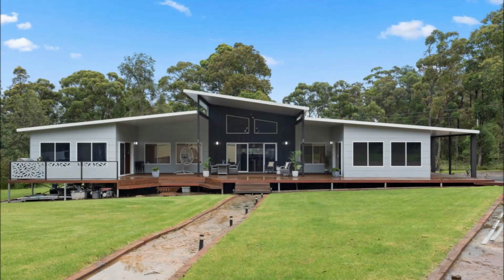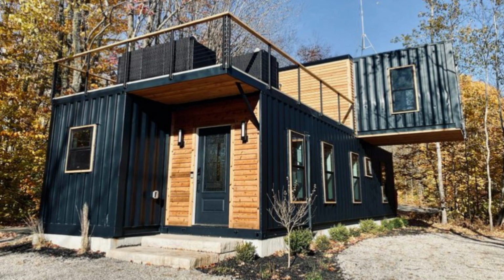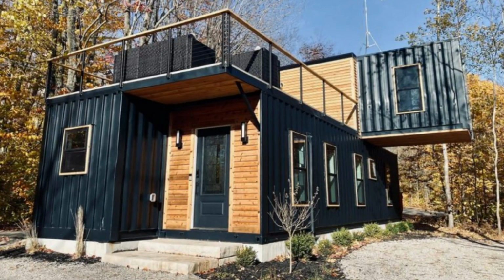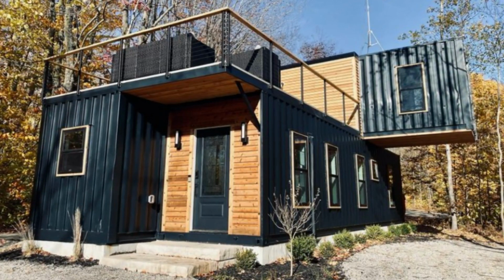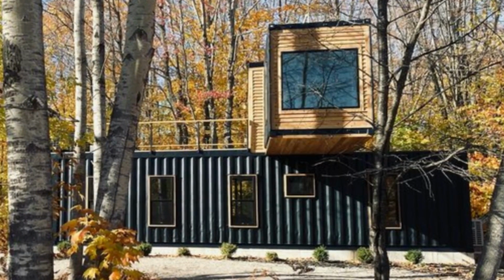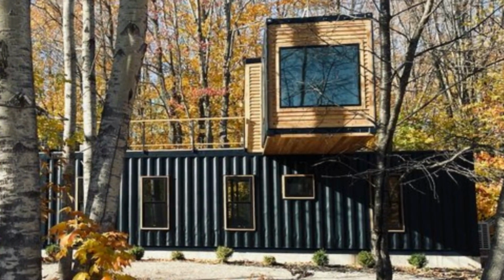In this video, we showcase a sleek and modern steel haven built using shipping containers in Michigan, United States.